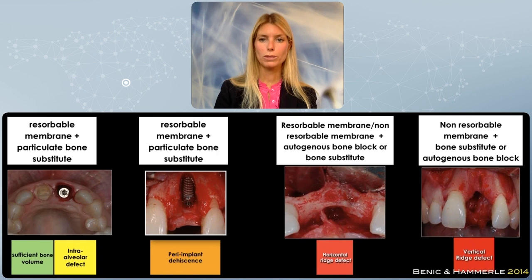If we speak about the vertical ridge augmentation, then in this case, there is no indication to use resorbable barrier membranes because they don't have enough stiffness to support the space that we need to create. So we have to use some space-maintaining devices. And in this case, for the GBR, non-resorbable, titanium-reinforced membranes plus bone substitutes underneath to allow for the ingrowth of angiogenesis, or autogenous bone blocks.